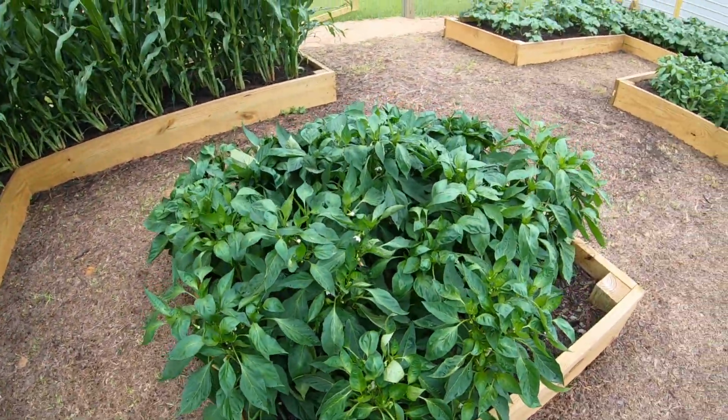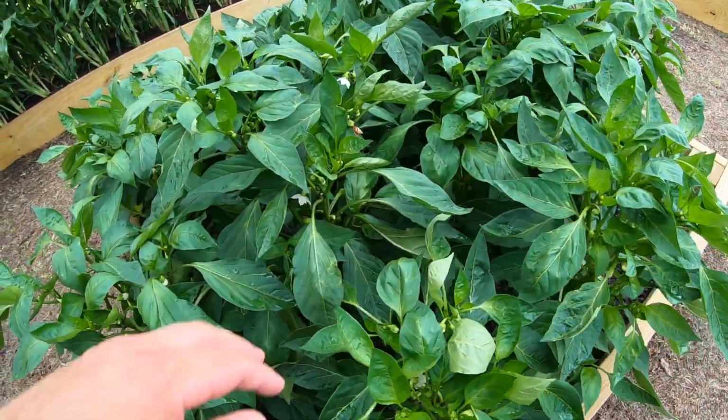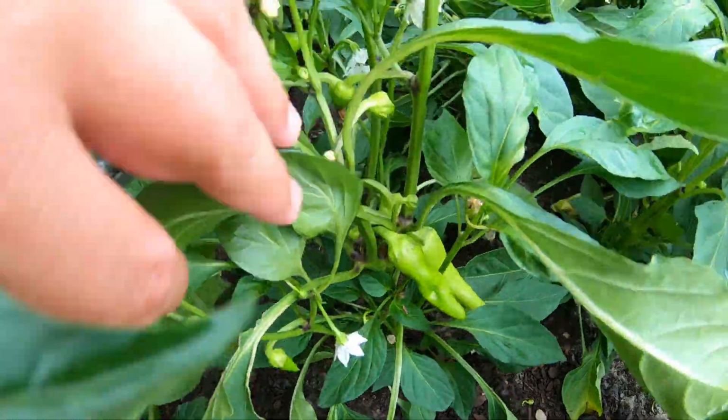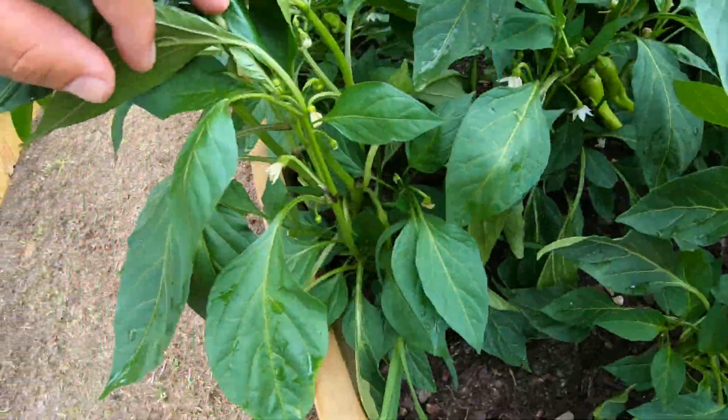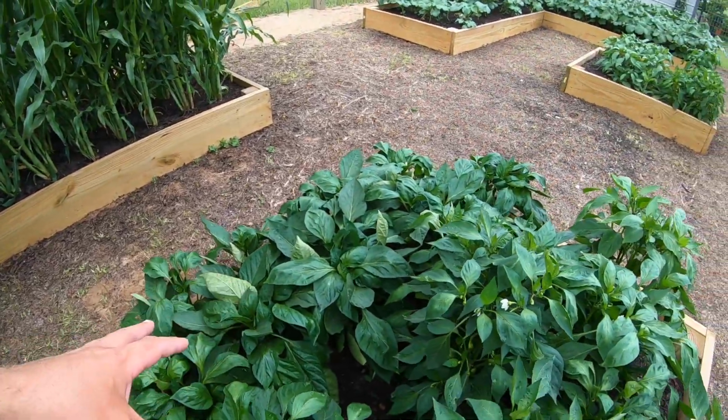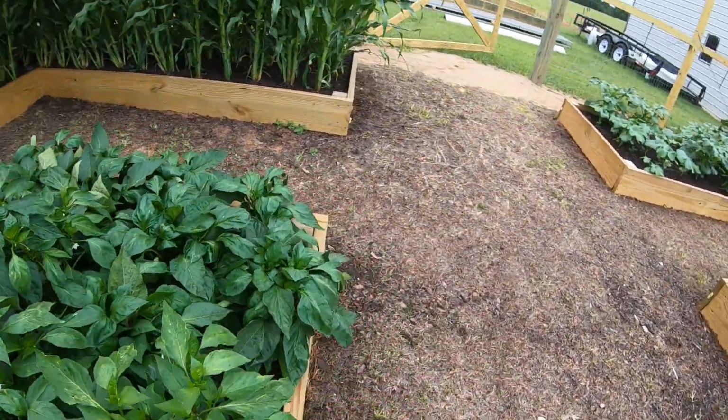Look at these peppers. Man, every day, a few inches of growth. Let me look in here. Peppers, peppers, peppers. Loaded. These are looking extremely healthy, although I haven't seen any peppers yet.